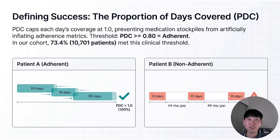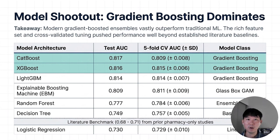Three refills overlapping nicely. PDC of 100%. And now patient B, same number of fills, but there is a 44 days gap, 49 days gap in between. PDC of 50%. That patient is quietly falling through the cracks, and our model's job is to predict them before those gaps appear.